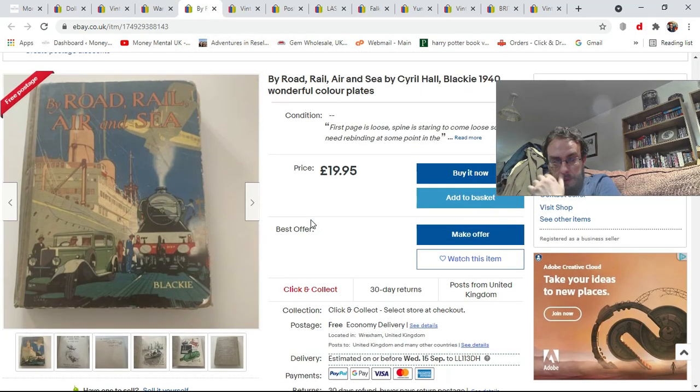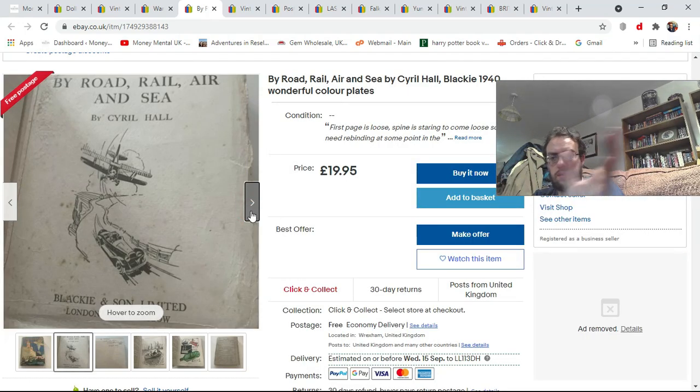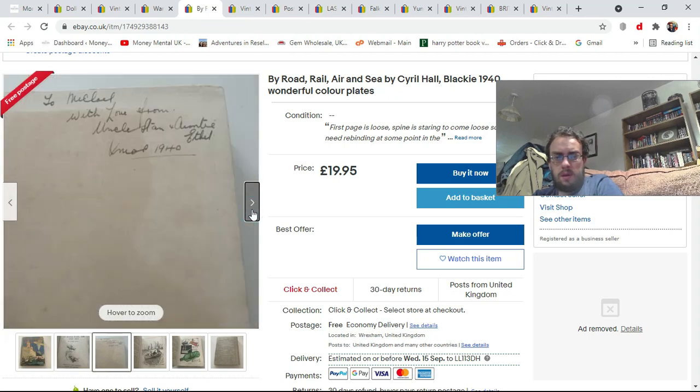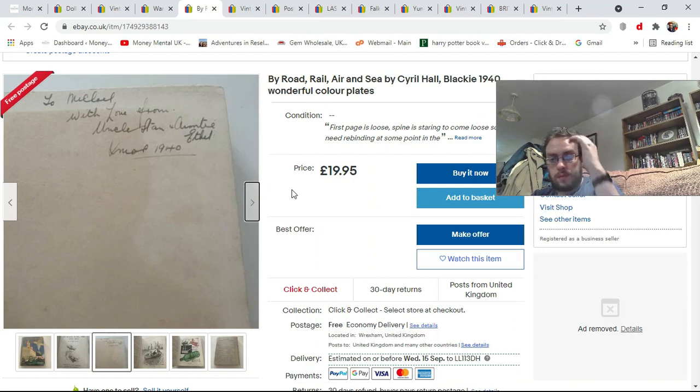This is probably the most valuable item in the lot. It's from the 1930s, so it's almost antique but not quite. Book by Road, Rail, Air and Sea. It's got some nice colour pictures and stuff in it. This one has actually got a bit of loose pages and stuff. It needs rebinding really. I've declared all of that in the listing, but it's still a very rare book, and it's got an inscription in it from 1940. So I've actually listed it as 1940, because that presumably is the year it was bought.